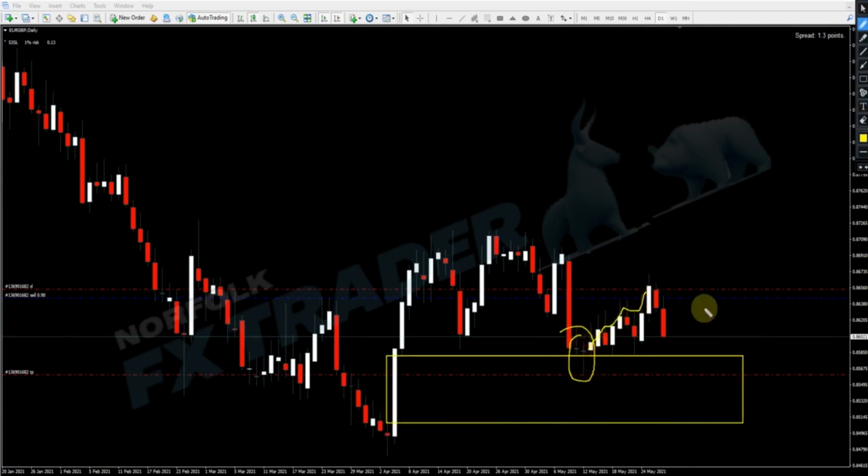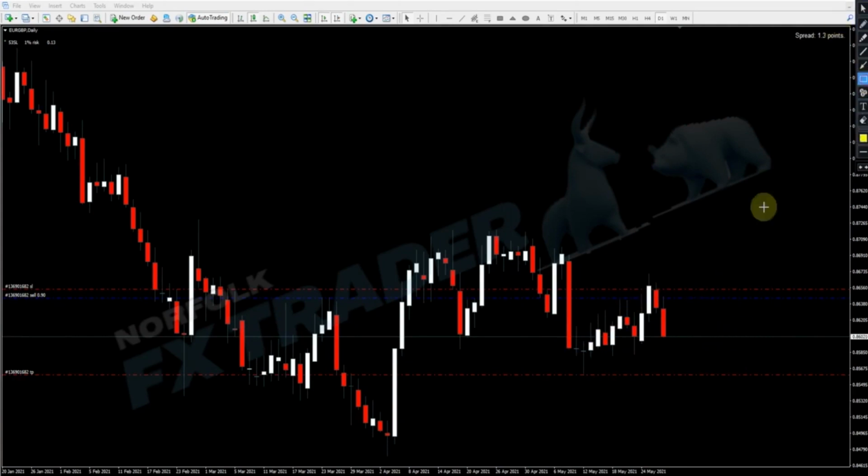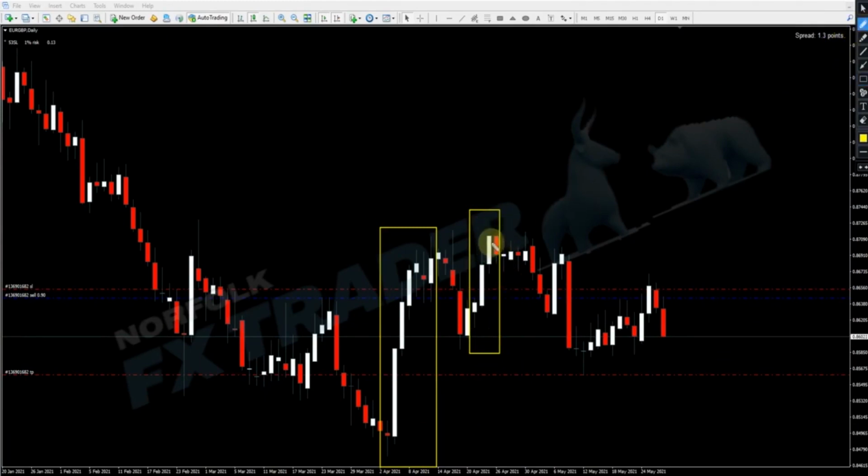But look at the price action. Let me just take everything off the chart. Look at these candles here to the upside. Nice strong push up. Again, a nice strong push up. Now, wouldn't you expect this area here to remove those highs and continue going up like this?